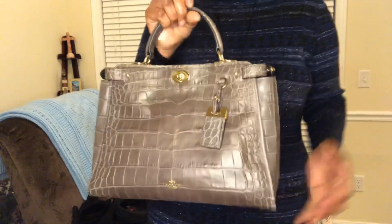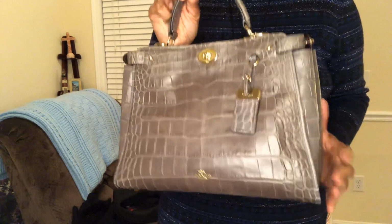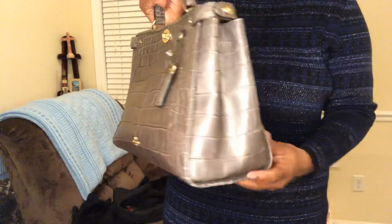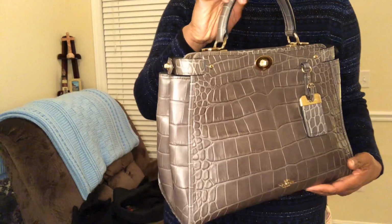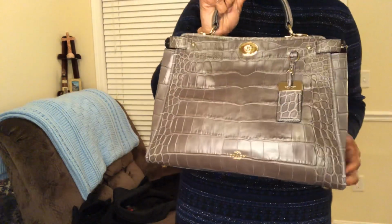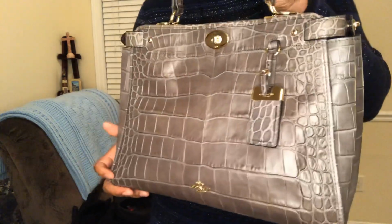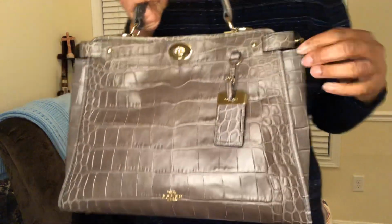And when I saw this bag, I knew, because of my Fendi Peekaboo aspirations, that I had to have this until I can, or until I decide. I may never decide to spend the money to buy that Fendi Peekaboo, but I am so, first of all, happy that I found this Gramercy satchel by Coach, and that it was in the price range that I was willing to pay, and it is Croco embossed, and it is in the gray family. Oh my gosh, you guys, there's so much to love about this bag. So let me take you through it really quickly.